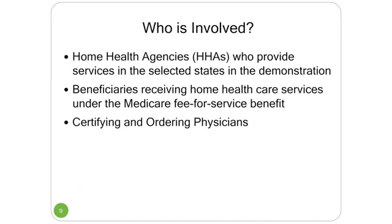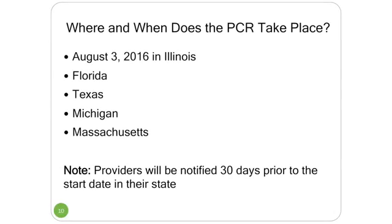Who is involved in this process? Home health agencies, as well as Medicare beneficiaries who receive the home health benefit. And finally, the certifying or referring physicians who refer Medicare beneficiaries for home health care services. There are 5 states involved in this demonstration: Illinois, Florida, Texas, Michigan, and Massachusetts. While Illinois has already begun the process, the other states will receive at least a 30-day notification prior to their start date.